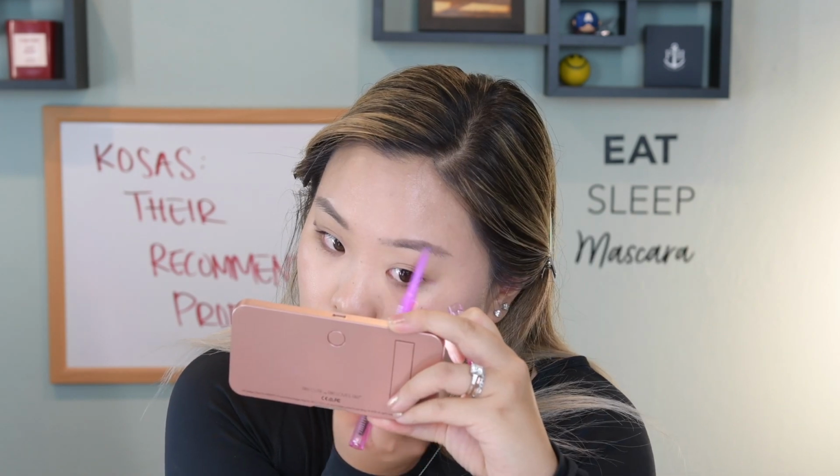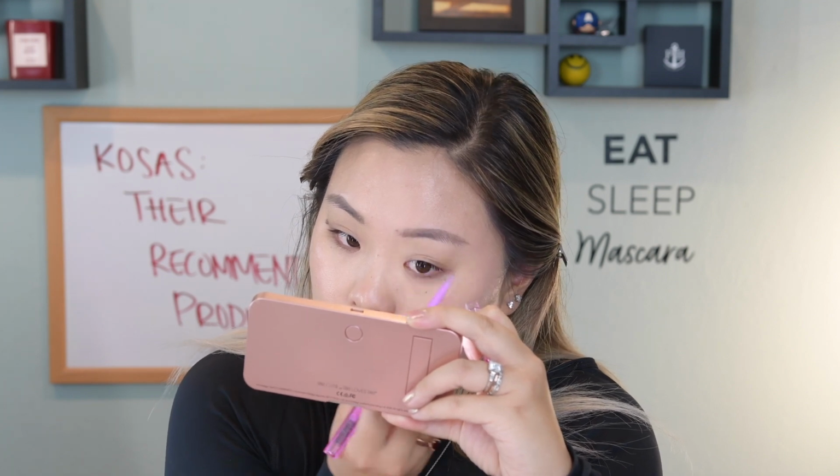And then in general, it has that perfect consistency. I think some brow pencils can be too soft, so when you draw the line, it looks kind of smudgy and weird and not hair-like. And then there are some pencils that are so hard that you feel like you're trying to draw a line, but nothing happens on your brows and it just looks really weird.